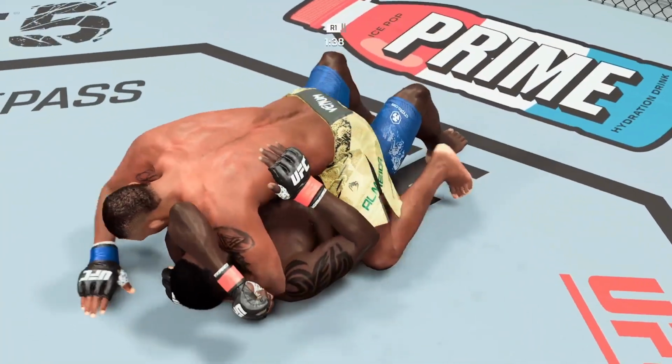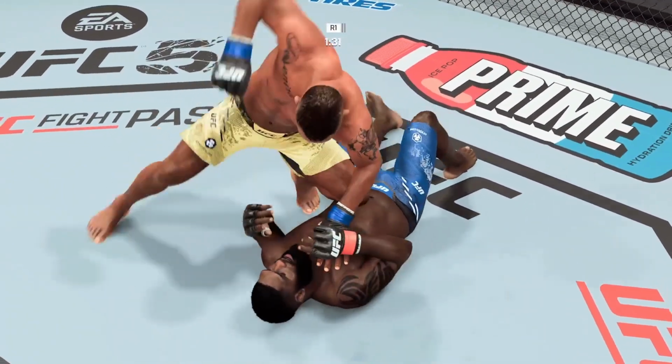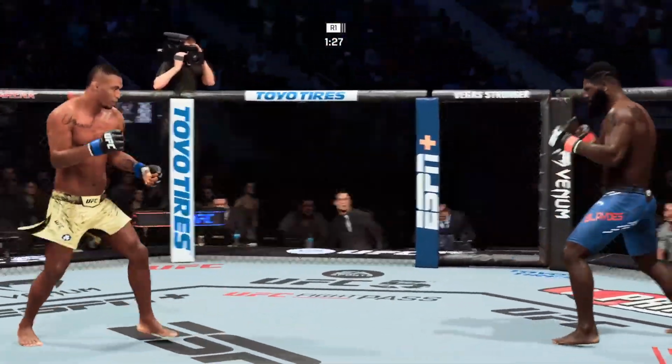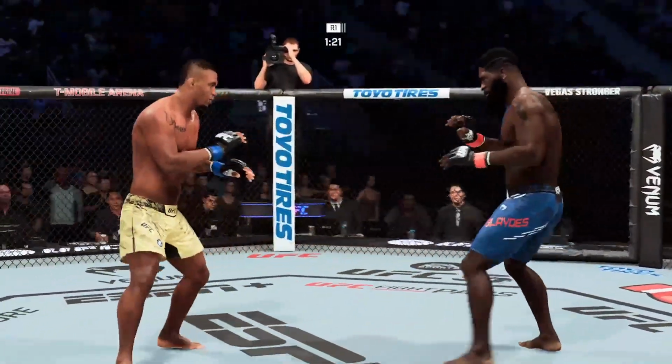Look at him attack that arm triangle on the opposite side. When it's time to finish, he will lock his hands, pass his body all the way to the opposite side, drop his chest to get all the way down to his opponent's neck to try to choke him out and finish the fight. Oh, and he tags him with the straight hand there. Beautifully done by Blaydes.